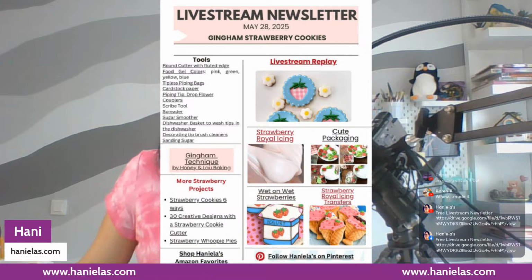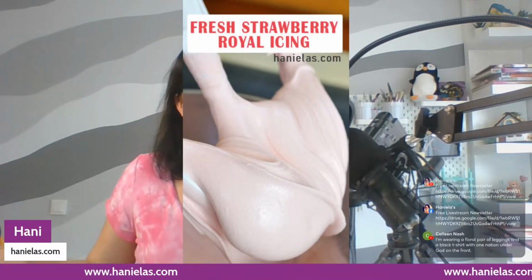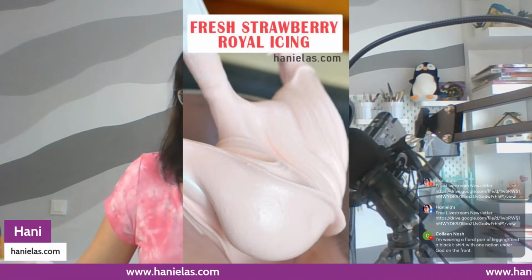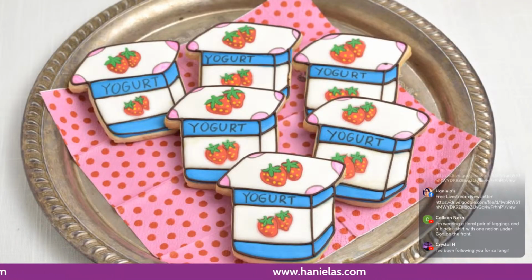Okay, so as I was saying, the fresh strawberry royal icing recipe is on the blog. I know you can also make it from different powders. You can use freeze-dried strawberry powder and things like that. Now, I also wanted to mention different tutorials where I use strawberries. This is a wet-on-wet technique that you can check out. This is posted only on my YouTube channel for now. It's an older tutorial, but the link is in the newsletter. So if you want to use the wet-on-wet technique to create strawberries, you can use this.